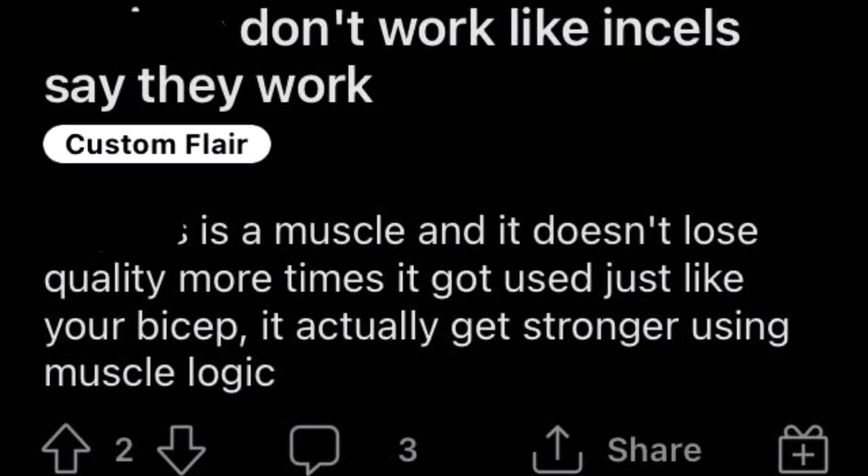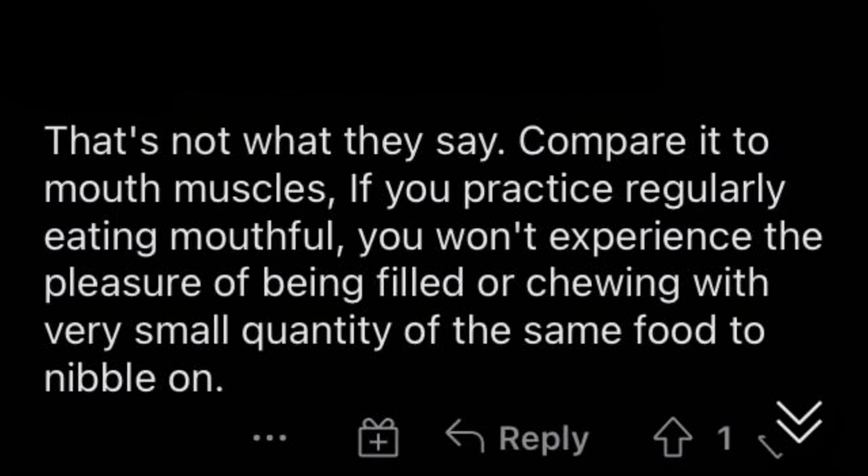A cooch is a muscle, and it doesn't lose quality more times it got used, just like your bicep. It actually gets stronger using muscle logic. Okay, I've been going to Planet Fitness for years now, and I ain't never seen a cooter strengthening machine. That's not what they say. Compared to mouth muscles, if you practice regularly eating mouthful, you won't experience the pleasure of being filled chewing with a very small quantity of the same food to nibble on. Dude, have you ever tried chocolate? It doesn't matter the quality or the quantity of that, it's still chocolate.